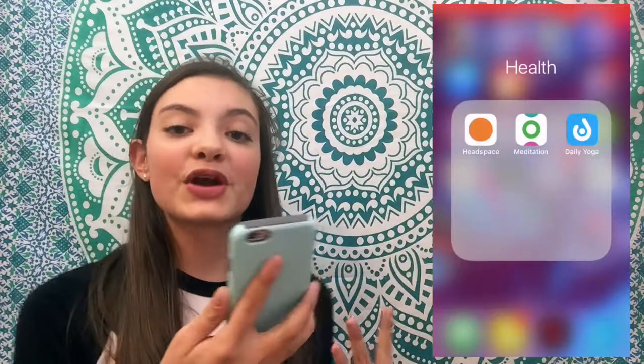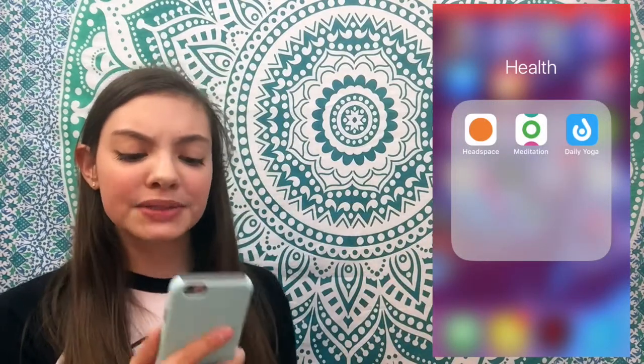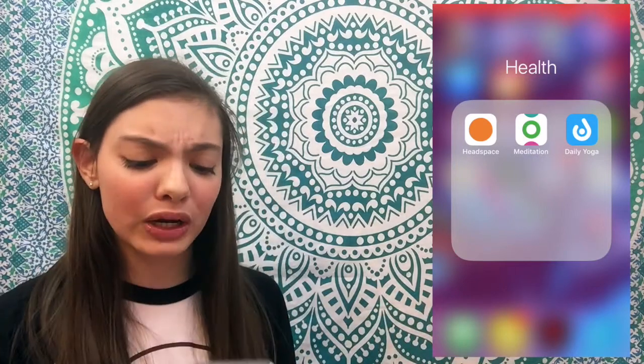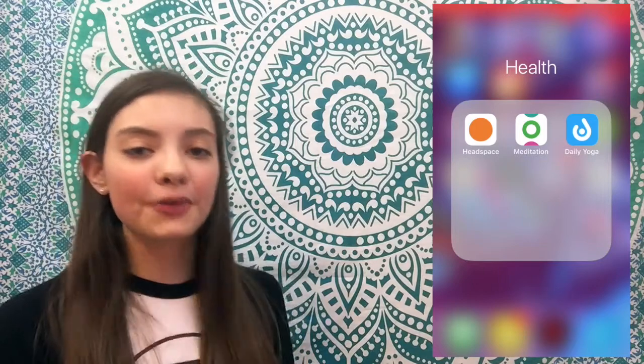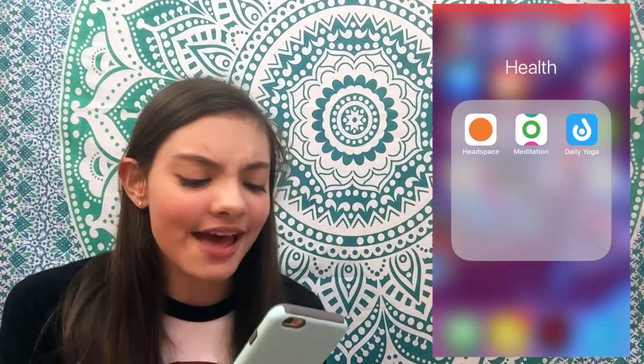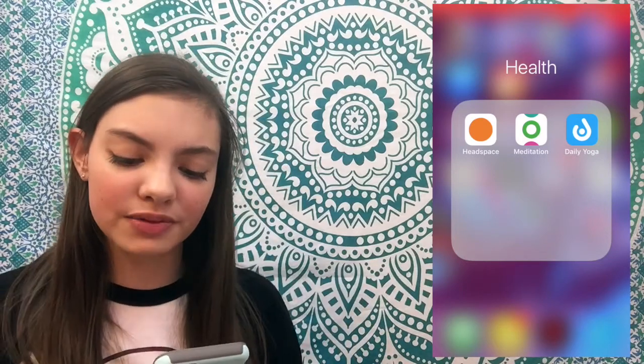So here is where my meditation apps are. I have two different meditation apps, Headspace and Meditation. I sort of bounce between the two of them depending on how I'm feeling. And then I have a yoga app. This is another app that I downloaded on my old iPod and then decided why not, because you never know when you're gonna feel like doing a good 30-minute yoga session.